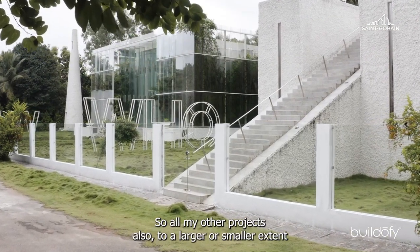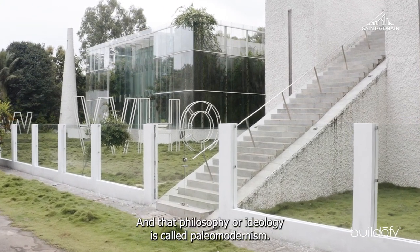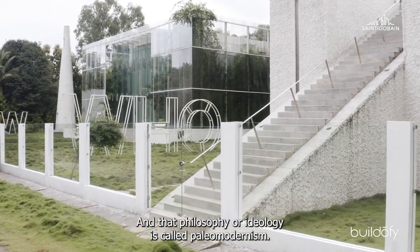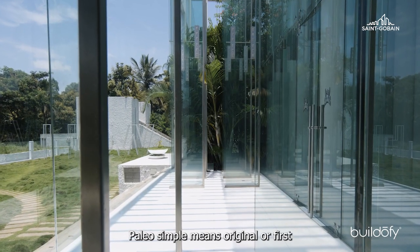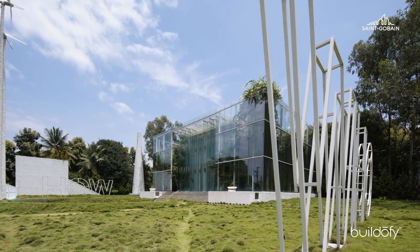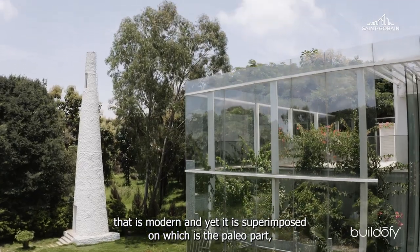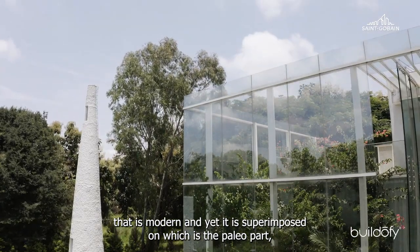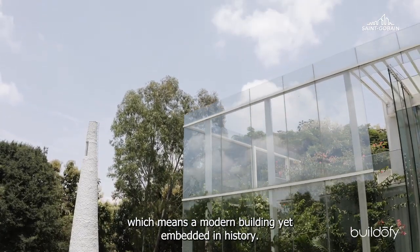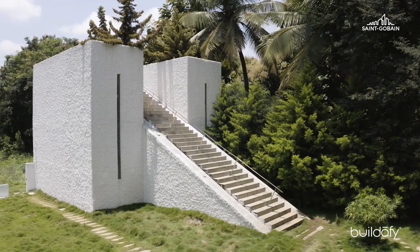In fact, all my other projects also, to a larger or smaller extent, follow the same philosophy. And that philosophy or ideology is called paleo-modernism. Paleo simply means original or first. The point is to have something that is modern and yet superimposed on the paleo part, which means a modern building yet embedded in history.